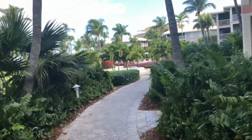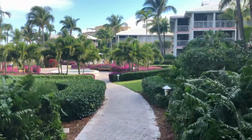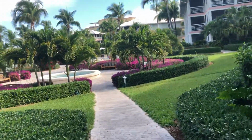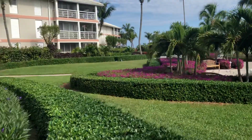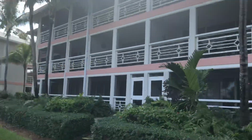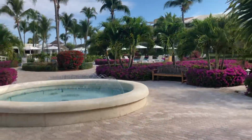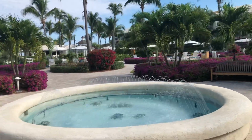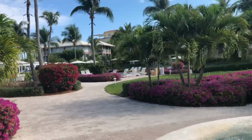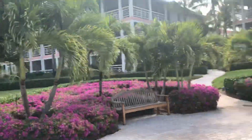So right now we're walking towards the pool area. It's not a really big property. They own another property called Ocean Club, some people call it Ocean Club East. But this property is really, really nice. You can see the rooms. They're all screened-in patios, so those little guys don't get you at night. A beautiful little courtyard here with a waterfall. Water fountain, I should say.